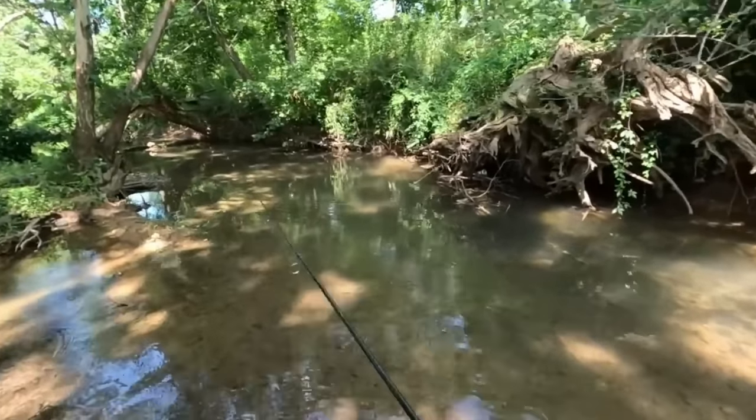What in the world? Was that a green sunfish? Something was tiny. Stump knocker. Wait, no! Green sunfish! Yes, we got the green sunfish. Dude, that's so cool. That fish is so cool looking. Look at the mouth on that tiny guy. They look similar to a stump knocker at first glance, but their mouths are different, and they got some different colors to them.